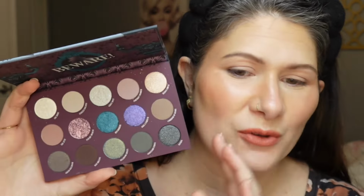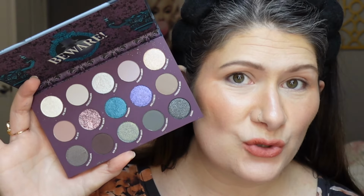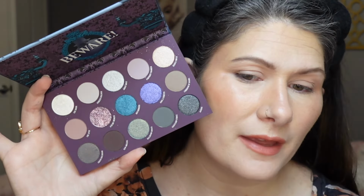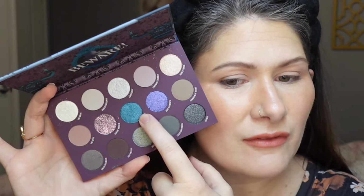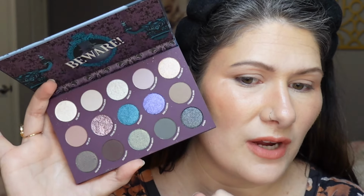All right, let's create our look with the Welcome Foolish Mortals palette. I think this color story is beautiful. It is very neutral as far as the mattes go, and you have some pops of color with the shimmers in here. So what I think I want to do is a very neutral crease, obviously, and then I'm kind of toying with the idea of this shade on the lid. I like this one as well though. I think it's very, very pretty.